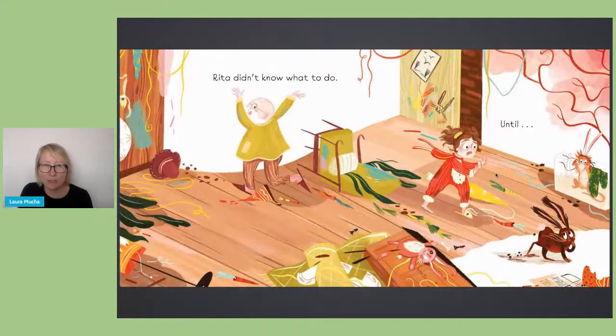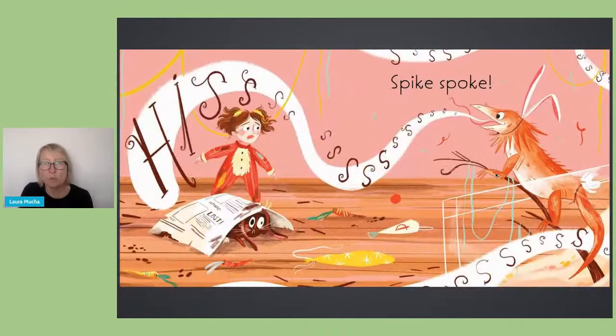Rita didn't know what to do. I mean, this room looks terrible. And what is the rabbit doing on the rug? Rita didn't know what to do until Spike spoke. Hiss!